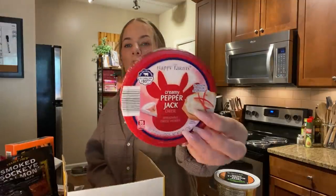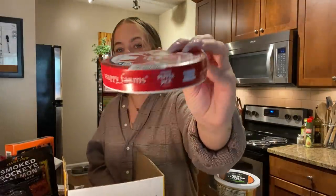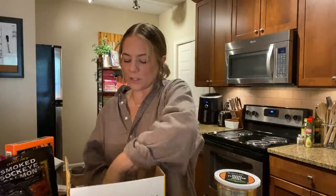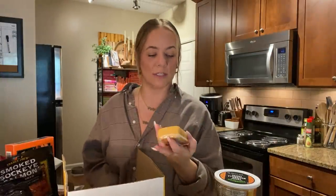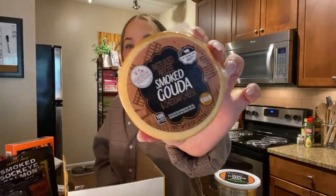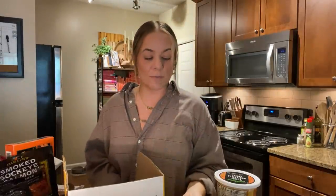Also, I love creamy pepper jack cheese. I love these little triangles. This is gonna go on the board. All different kinds of cheeses. I love smoked cheeses. So I got smoked cheddar and this I've already had. I had it at Christmas time last year. So good, definitely recommend. And this smoked Gouda. Smoked Gouda and smoked cheddar, literally the best ever.